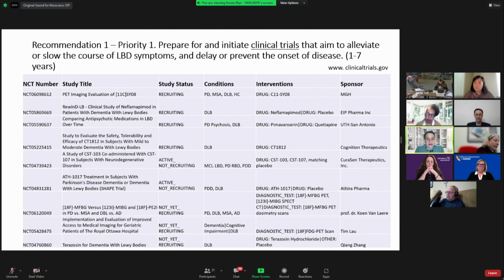In this slide, you can see a snapshot from clinicaltrials.gov as of last week. There are several trials currently recruiting or starting to recruit that are looking at different drug compounds and targets for Lewy body dementia symptoms, along with a few trials to understand the roles of different biomarkers and imaging scans. So the field is active. I always think there's been a lot that's occurred over the past time that I've been in this field, but there is clearly a need for clinical trials to have better, effective, and safe symptomatic therapies, and certainly disease-modifying agents. Next, please.